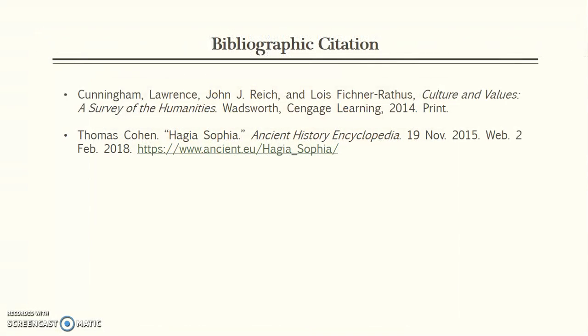I found much of my information from Our Cultures and Values, a Survey of the Humanities book, written by Lawrence Cunningham, John J. Reich, Louise Fichner-Rathus. Also, I found information about the Hagia Sophia from the Ancient History Encyclopedia from Thomas Cohen.